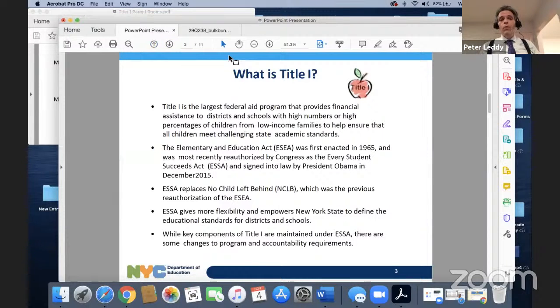What is Title I? Title I is the largest federal aid program that provides financial assistance to districts and schools with high numbers or high percentages of children from low-income families to help ensure that all children meet challenging state academic standards. The Elementary and Secondary Education Act, ESEA, was first enacted in 1965 and was most recently reauthorized by Congress as the Every Student Succeeds Act, ESSA, and signed into law by President Obama in December 2015. ESSA replaces No Child Left Behind, which was the previous reauthorization of ESEA. ESSA gives more flexibility and empowers New York State to define the educational standards for districts and schools. While key components of Title I are maintained under ESSA, there are some changes to program and accountability requirements.